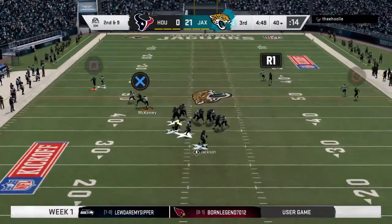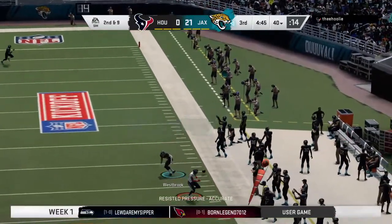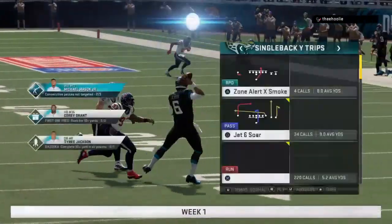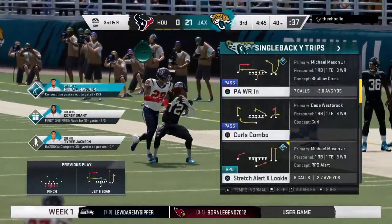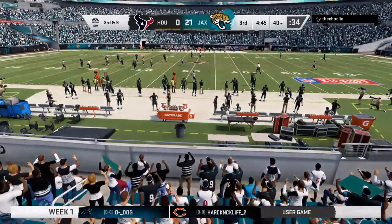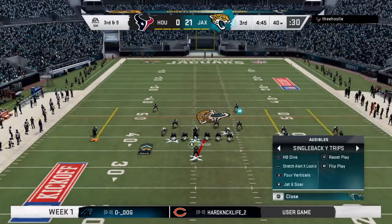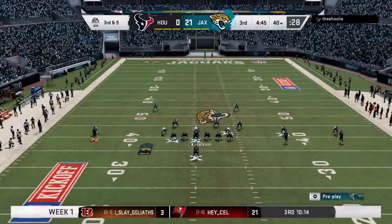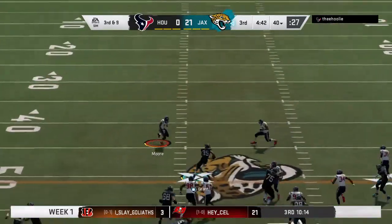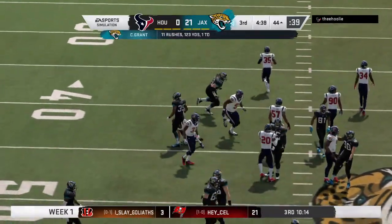On 2nd and 9, Jackson eluding the pressure right. And this one incomplete. Too much contact to hold on to that one, and it's 3rd down. All right, that one fell incomplete there, but the best quarterbacks, they'll miss on 40% of their throws, somewhere in that neighborhood, similar to a great hitter in baseball who's going to fail 7 out of 10 times and still have a great year. In this case, you want perfection, but way better that it hits the ground instead of going to an opposite color jersey.